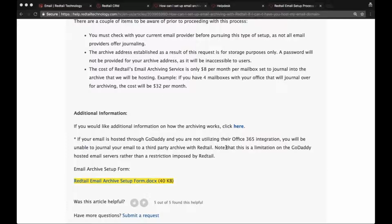But definitely, if you do have that freedom, this might be something that you would be interested in, because it's super competitively priced. When you sign up for Redtail hosting, you're not paying two prices. You're not paying someone to host your emails and then Redtail to archive them, to see them in the CRM. Instead, you're paying one price, and that one price is still $8 a month per mailbox. So you're paying that one price to still experience the same thing that archiving gets by seeing those emails archived and stored in CRM.